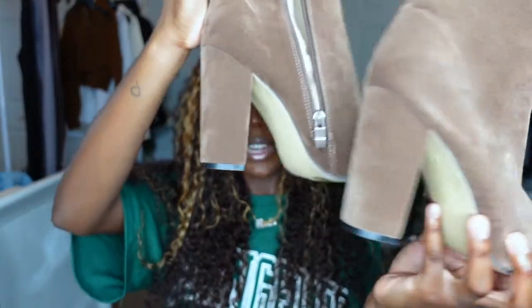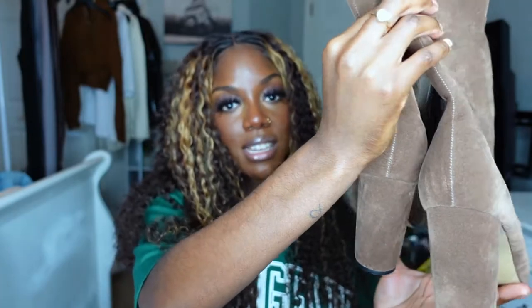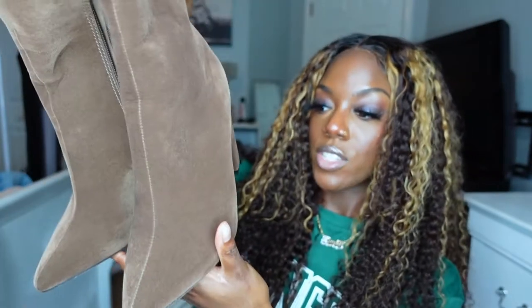All right, y'all, so now we're gonna move on to the accessories that I also got from Shein. First is this pair of boots right here. These are really nice. They're suede material, and they have a thick heel. I love the color of these. I think this is perfect for the fall and winter time.